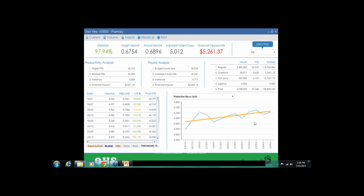Your actual hours per unit is calculated simply by looking at the volume, the adjusted patient days for the biweekly average, relative to the total number of productive FTEs. And please note that when you're looking at productivity, it's better to focus on productive FTEs, FTEs that come to work, because that's what you need to get the work done, as opposed to paid FTEs. But we do include an analysis of cost, payroll analysis.